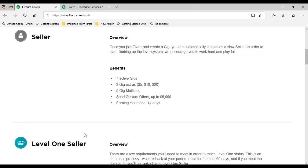Now, depending on your integrity on the platform and how long you have been there, you get to be awarded badges and other privileges. There are privileges and opportunities that come with the different levels. Now we have level 0, which is when you open a brand new Fiverr account, and you can read it up here. You go to fiverr.com/levels and read it up.